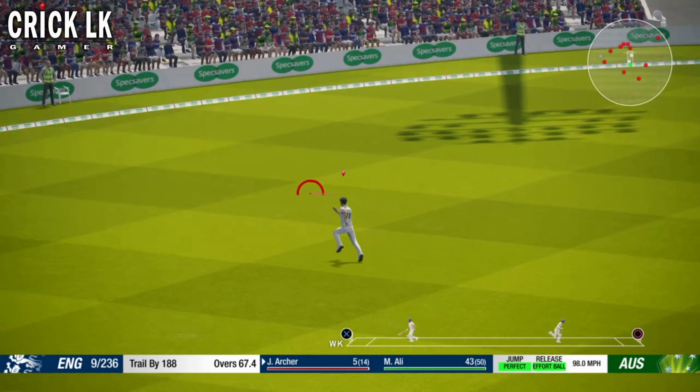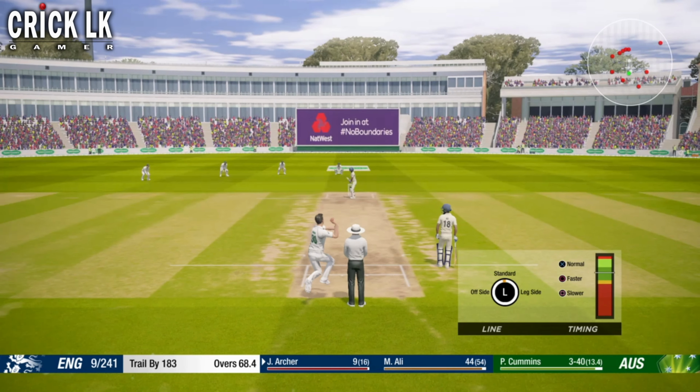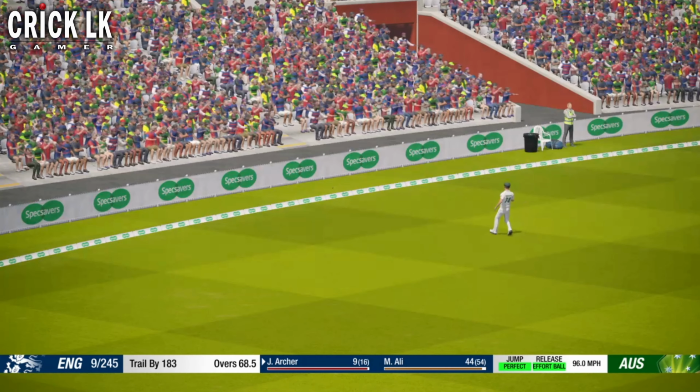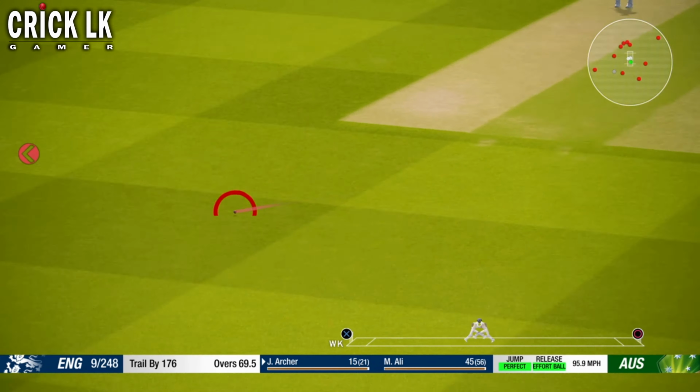Oh, super shot. That's right off the meat of the bat. Nice shot, that one.